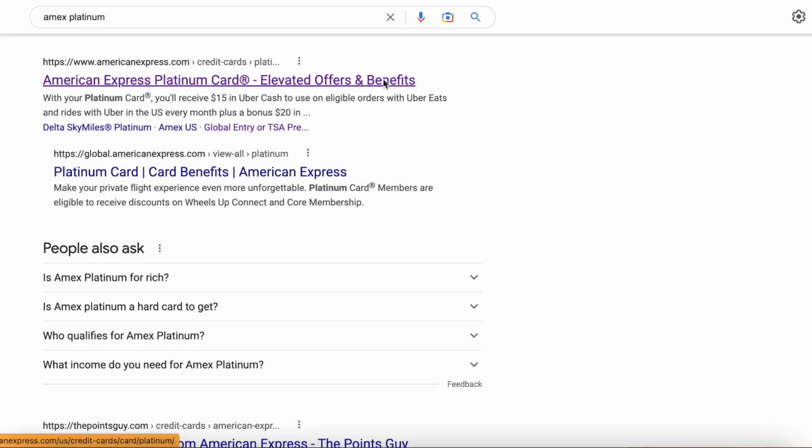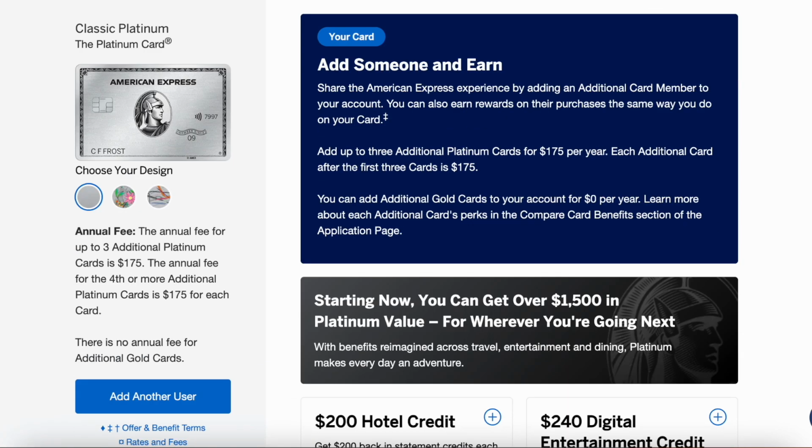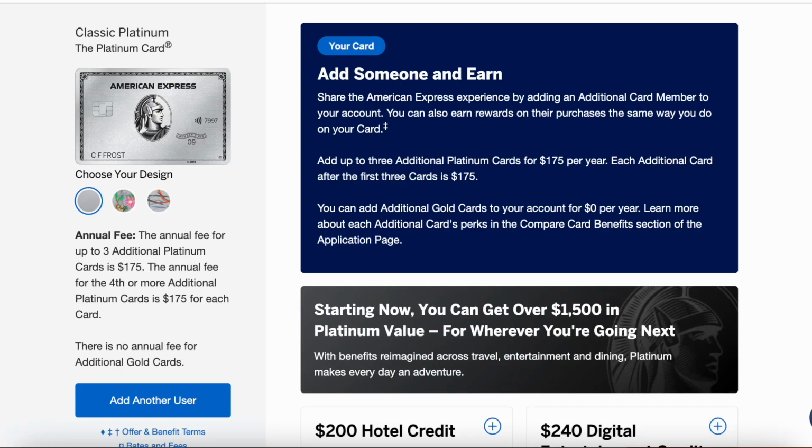I'm going to go ahead on Google and click on the first link that isn't an ad. I'm not even logged in yet, but American Express already knows that I'm the one using this browser, and so they're going to ask if I want to add an authorized user. And of course I do, so I'm glad that it is right up front and ready for me to see all of this information. Add someone and earn. So if I get an authorized user and they get their own card, then when they make purchases, I will earn Membership Rewards points for everything that they buy.